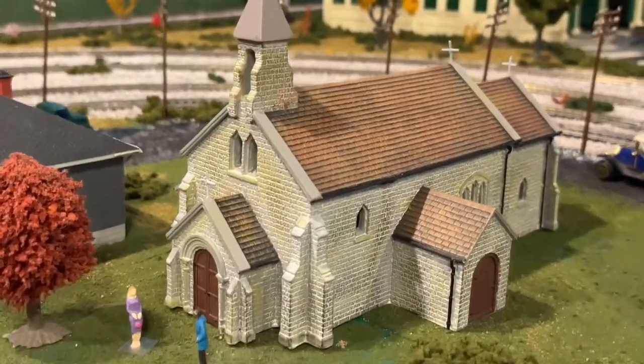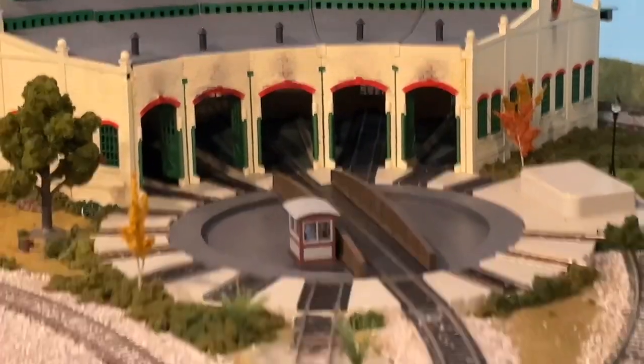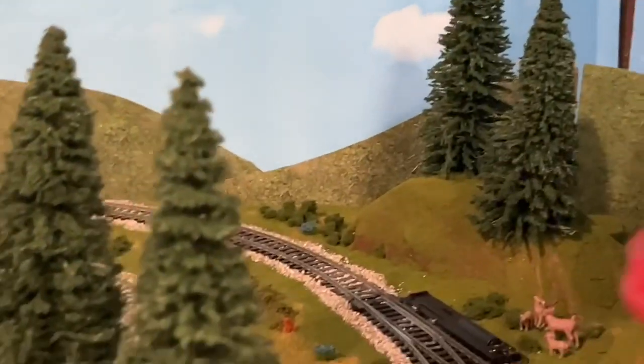Then we have the Donda Church. We have the church, library, and everything like that. All right, so Tidmouth Sheds. We all know Tidmouth Sheds. This is a motorized turntable. Then we have Henry's Forest.